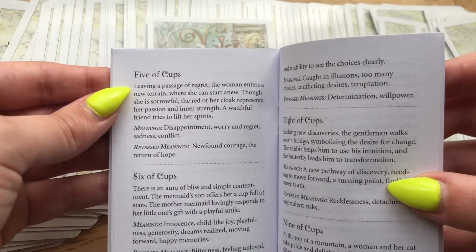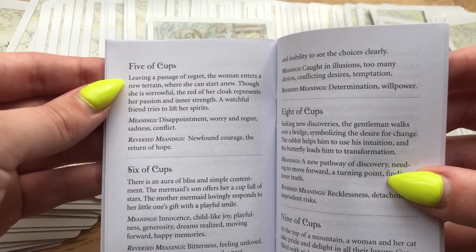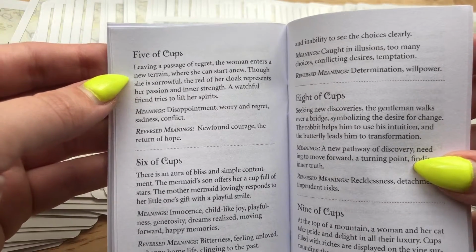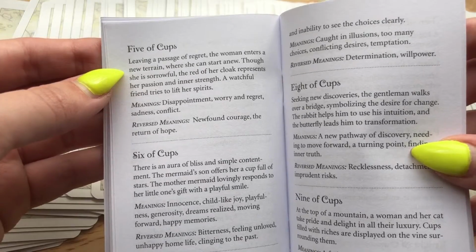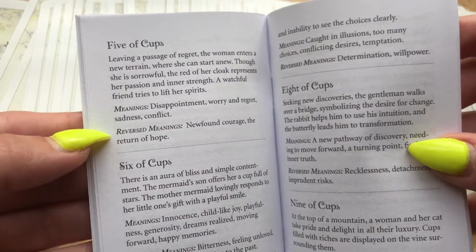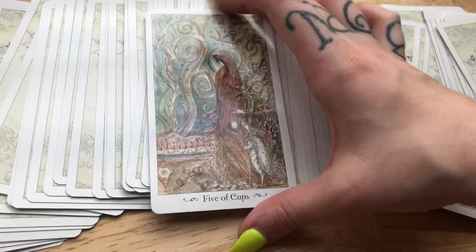Let's see. Leaving a passage of regret, the woman enters a new terrain where she can start anew. Though she's sorrowful, the red of her cloak represents her passion and inner strength. A watchful friend tries to lift her spirits. Disappointment, worry and regret, sadness, conflict. Newfound courage, the return of hope. I don't really read reversals, but I guess this is probably good for those of you who do.